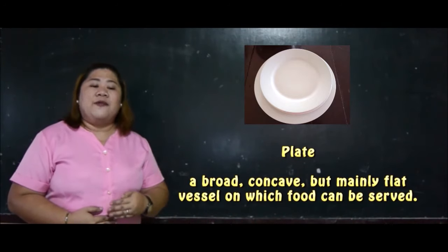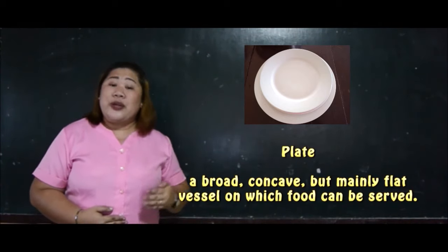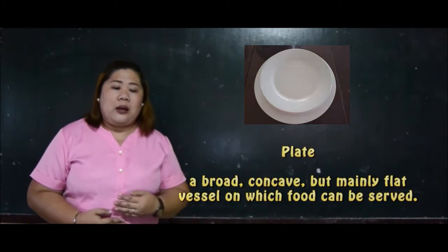Okay, number 5 is the plate. It is a broad, concave, but mainly flat vessel on which food can be served. So when you want to impress your guest, use a plain white plate for you to garnish it well.